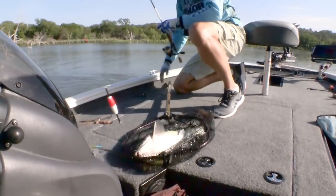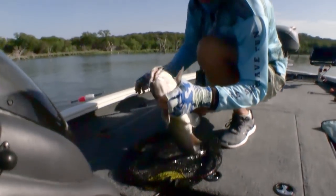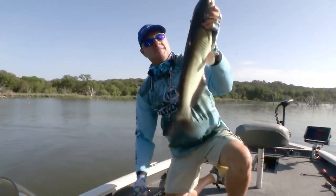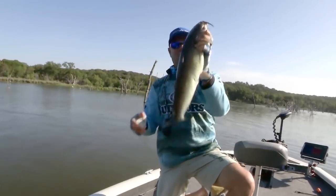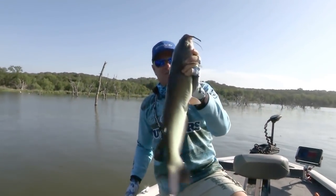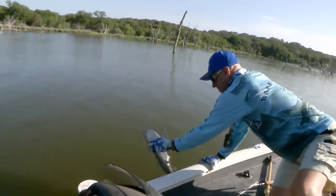Well, there you go. There's a channel cat right there, slip bobber. A piece of earthworm. And there you go. There's a start right there. Well, if you're going to catch catfish in the warm weather months, they will still get shallow, especially the channel catfish. Don't be afraid to fish shallow.